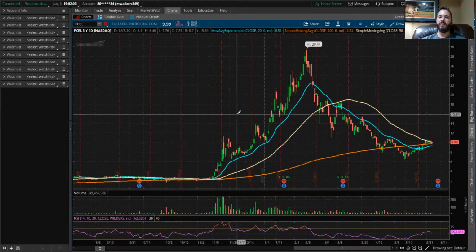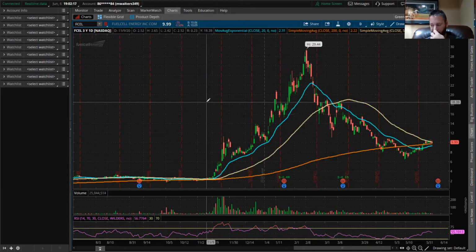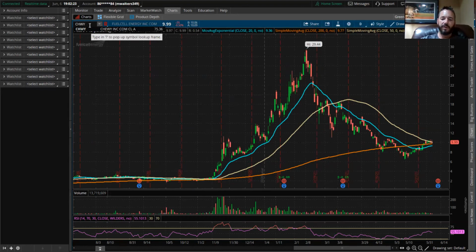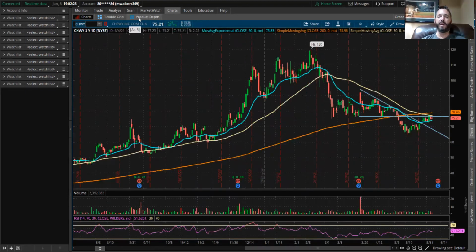in the stock. And they have earnings, Fuel Cell, before the market opens on Tuesday. So I'm going to be looking at that. Chewy is another one. They report after the market on Thursday. This is one of those stocks that was just killing it in the pandemic.